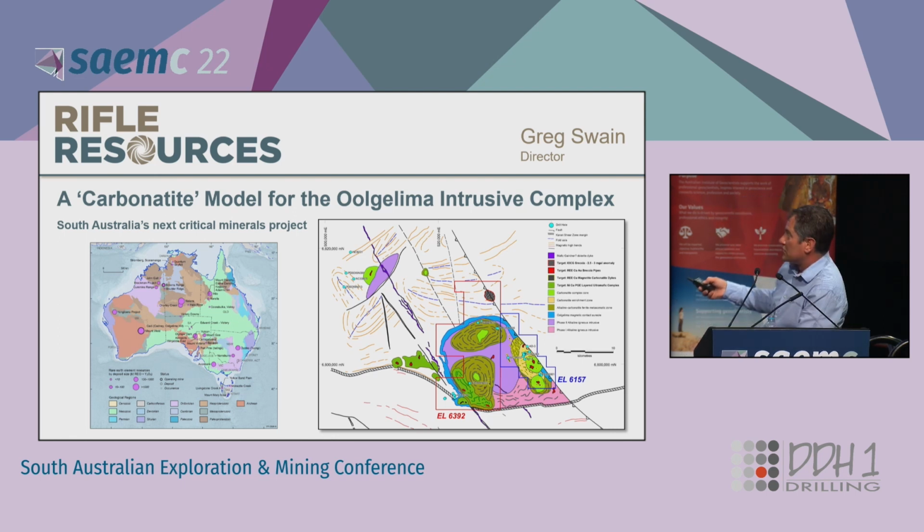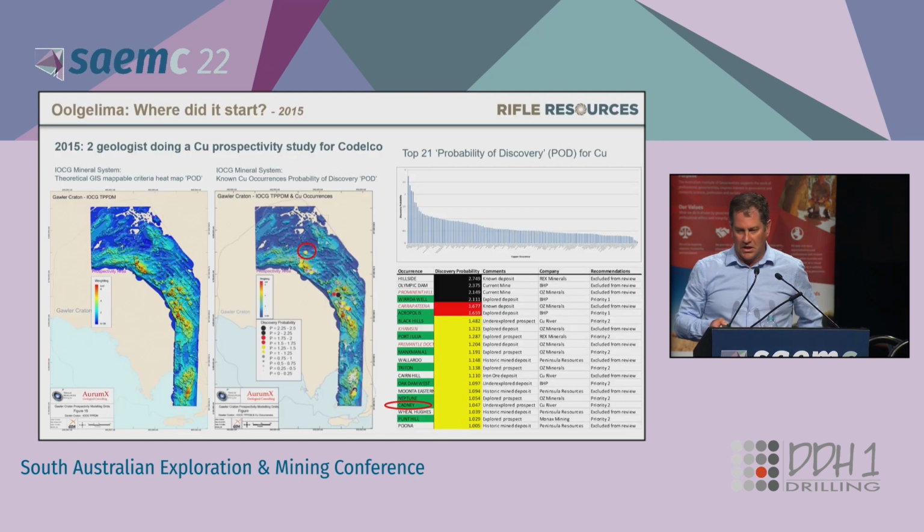Okay. So on a map here with Geoscience Australia, you can see the prospect has been noted here, the Caddy or the Cadney prospect. It's the same occurrence, for reference. So where did this all start?